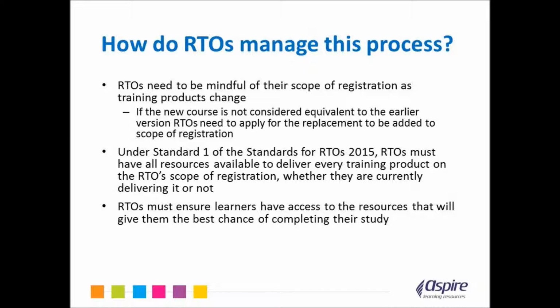RTOs must provide learners with access to necessary resources either by owning, leasing or renting these resources, or by arranging for resources to be accessible to the learners in another way. Training packages specify resources that must be used in learning and assessment at a unit of competency level. RTOs must ensure learners have access to the resources that will give them the best chance of completing their study, regardless of whether the updated training product is equivalent and automatically updated to the RTO scope, or not equivalent and requiring an extension of scope application.